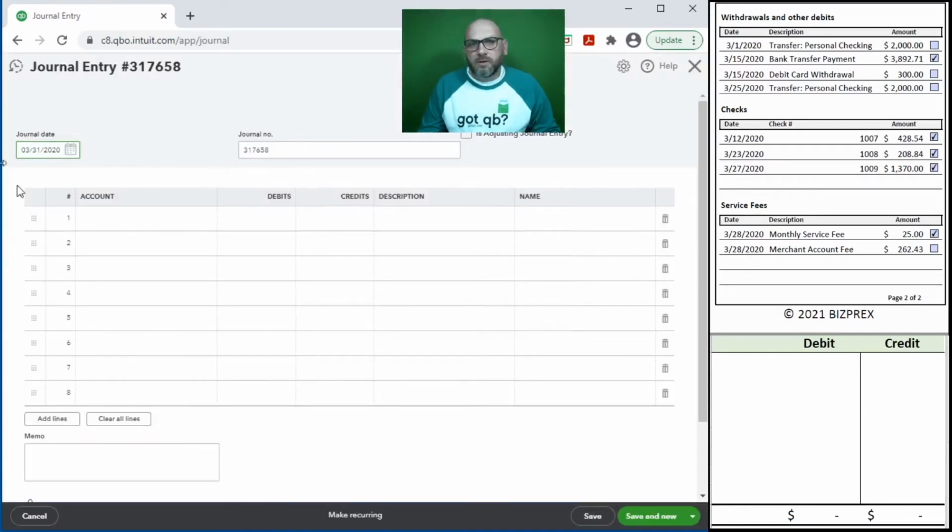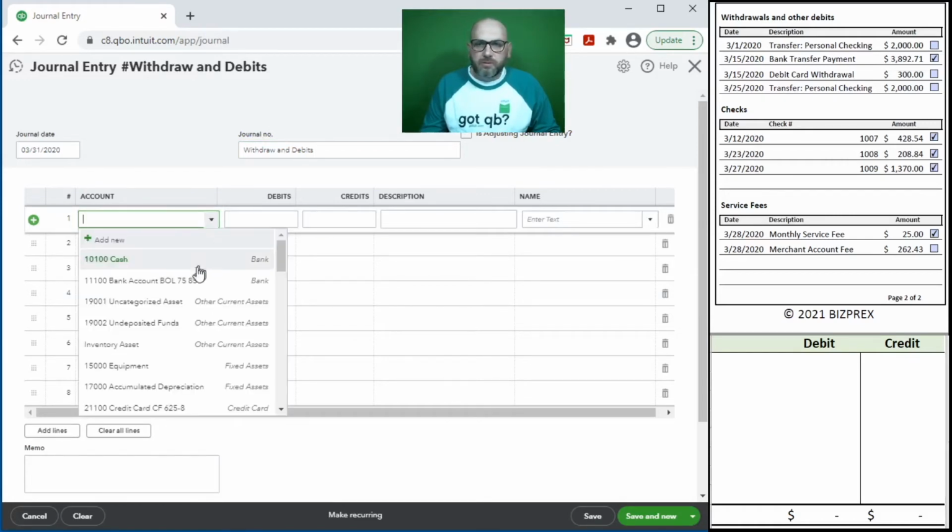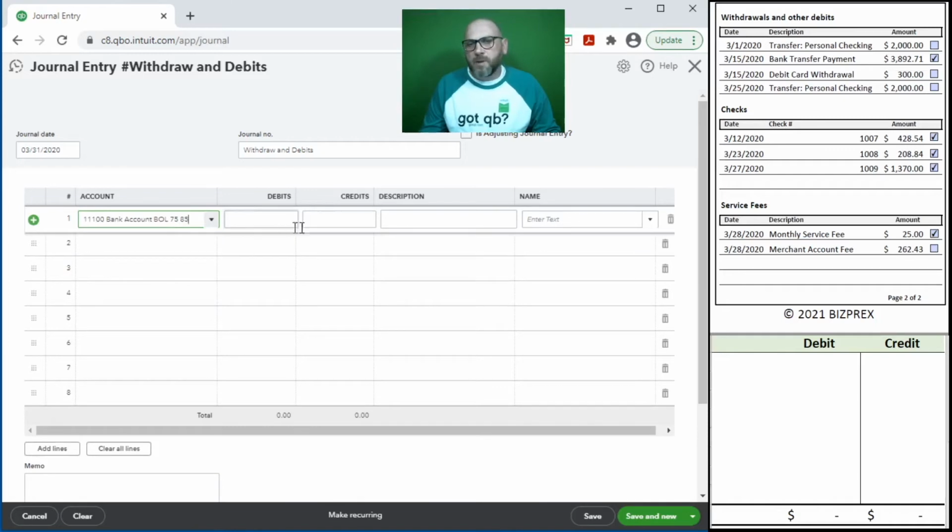So, end of the month when we're lump summing it, okay? So let's do it withdraw and debits. Okay. And what do we have first? Well, our bank account balance, we know that much, will be reduced, right? So let's go ahead and do that. It is reduced when it is credited. So what do we have there?